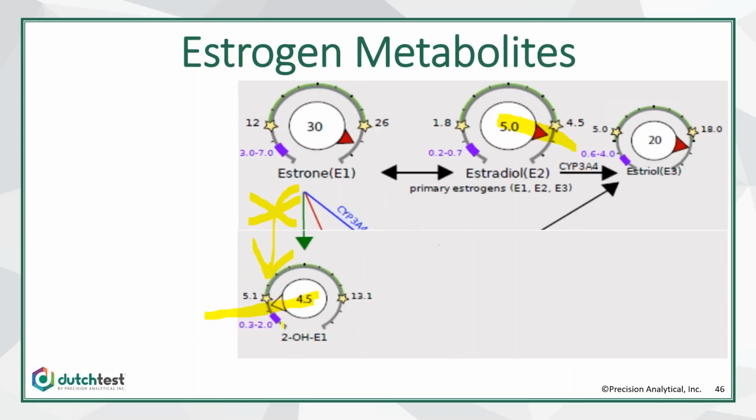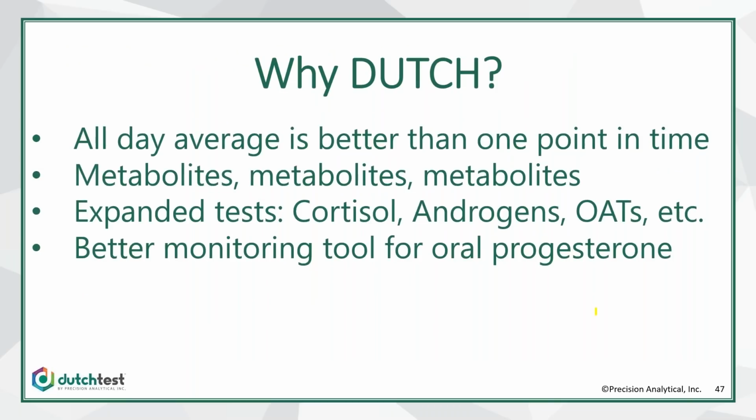And then where are we going from here? 2-hydroxy is going to get methylated, and we can measure that. I didn't show that here, but we can look at that as well. If you've got a methylation problem, that's a piece of the puzzle that we really want to add. So the other thing, as I mentioned, is we're looking at cortisol throughout the day, the metabolites. There's a lot of information there that's beneficial.